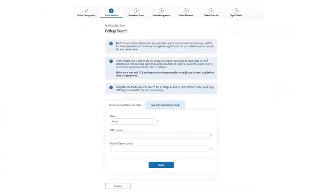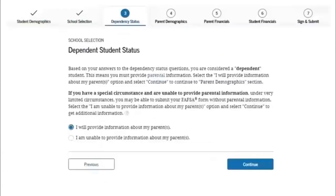The dependency status section, where the student will be asked to consider a list of questions to determine whether he is a dependent or an independent student for FAFSA purposes. He'll be asked to report the number of dependents living in his household and his parents' education completion level to determine whether he is a first-generation college student. You'll then move to the parent demographics section, where parents will provide their social security numbers, their names, their marital status, and email addresses.